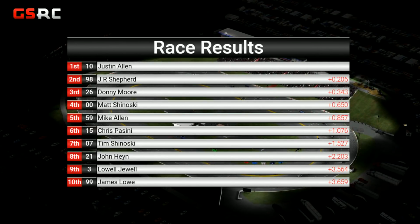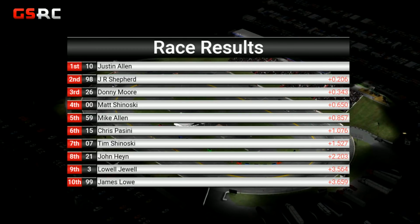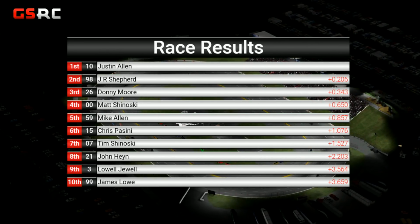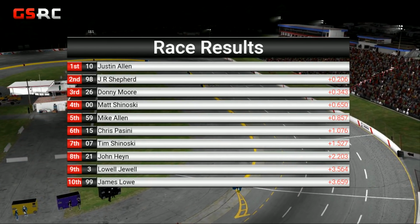Justin Allen, your winner tonight here in the Bootleg Outlaw Modified Series, he'll finish in first. The number 10, a big night. J.R. Shepard, well, it wasn't enough there at the end. He could not get past. He will finish second. It's going to go to Donnie Moore for third.